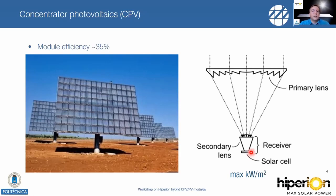Currently, the record is around 47%. These are called multi-junction solar cells. But also this concentrated light increases the efficiency fundamentally of the solar cell because of the increase in voltage. So as a result, we have a PV system with a maximum yield per area.